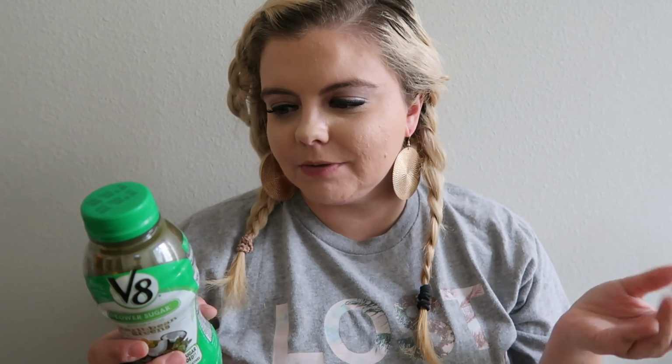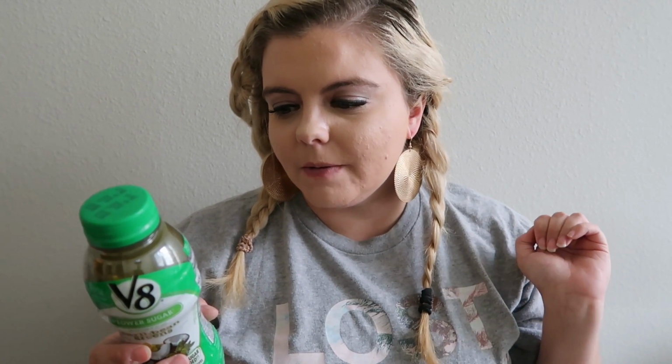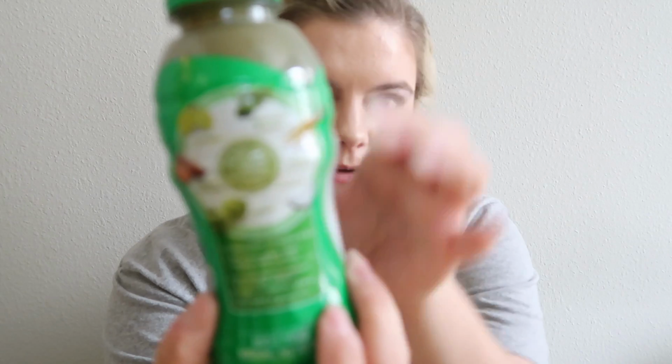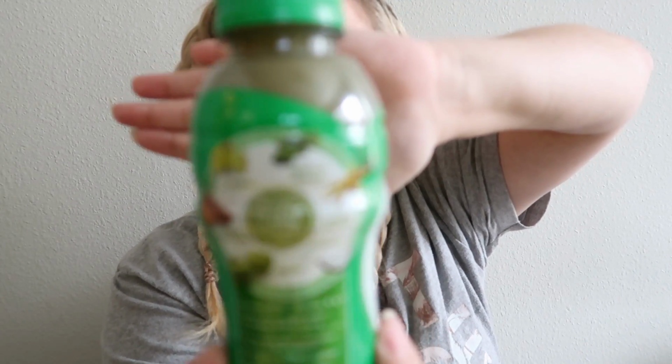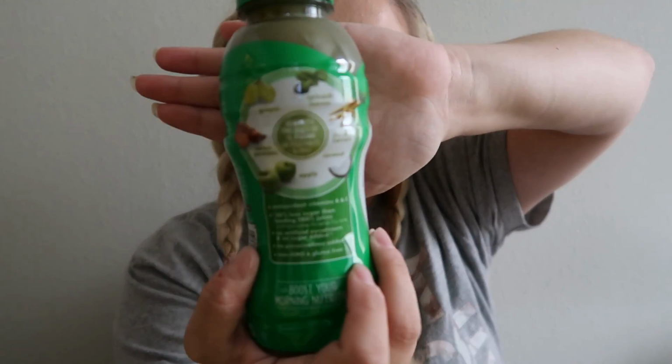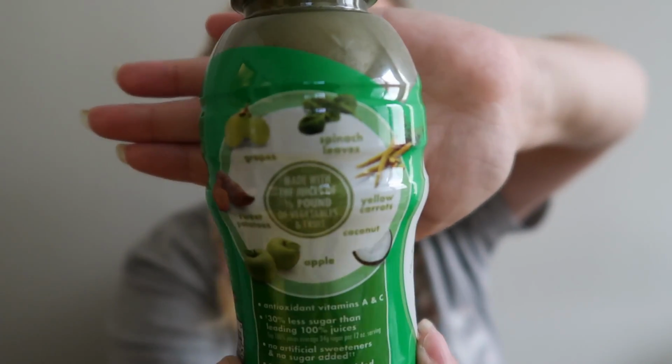The ingredients say filtered water, concentrated vegetable juice with carrots, sweet potatoes, and spinach. It also has white grape and apple juice and coconut water. So it shows everything that's in it on the back. Just as a little pick-me-up in the afternoon. Obviously don't drink the whole bottle, but if you budget your carbs correctly, you could absolutely drink some of this, because this is what you want your carbs to come from, vegetables.